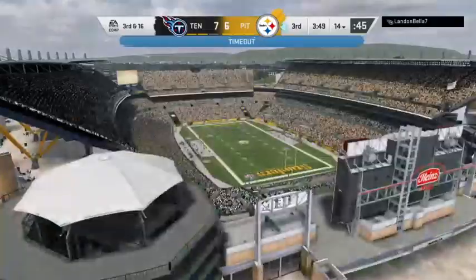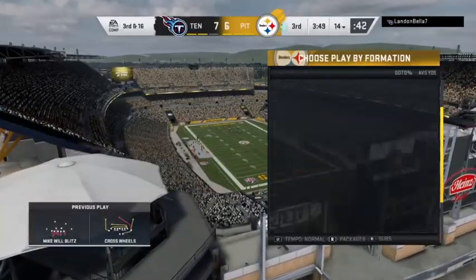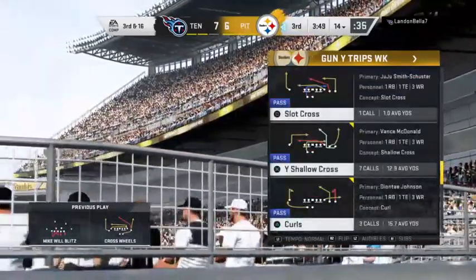So the sack, and now a 3rd and long situation for the Steelers and Ben Roethlisberger. And the Titans going to signal for a timeout defensively. It's just their first, so 2 remaining as they burn one here in this 3rd quarter.